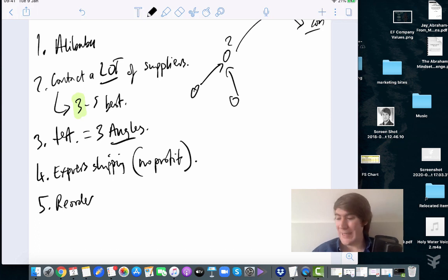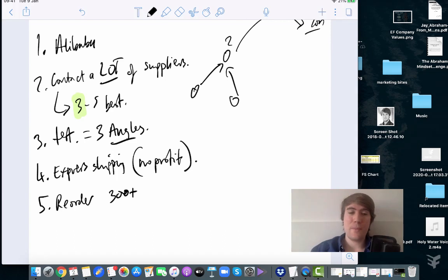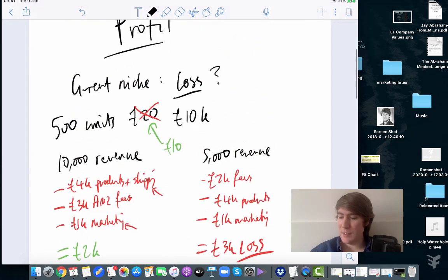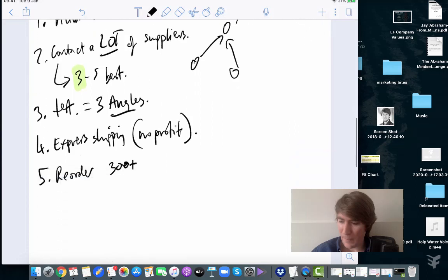Now we need to order 300 units or more generally to be able to make profit, because this brings down the price of each unit. This brings down the price of the shipping, because we're not using express shipping anymore, and we'll be getting in touch with a freight forwarder, which I'll talk about. And now the cost per unit will be low enough for you to make a profit. This is where we aim to be, and it's possible when you order more units. So how do we do that?